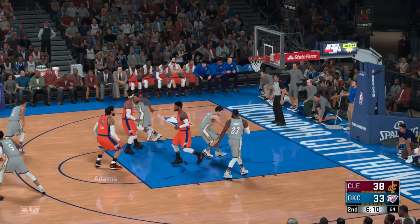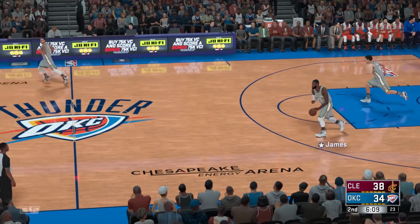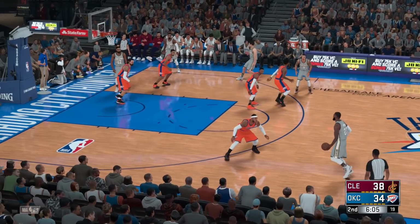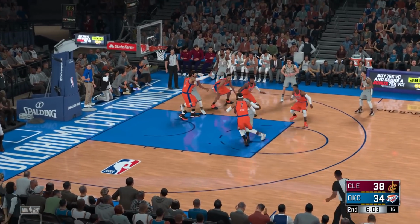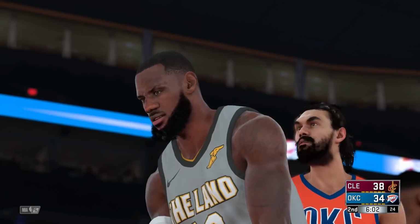They throw good, Adams. Boy, showing a lot more aggressiveness now after making 0 trips to the line in the first quarter. James against Anthony. LeBron drives in, and a lot of contact on that one, so he'll shoot 2 here.